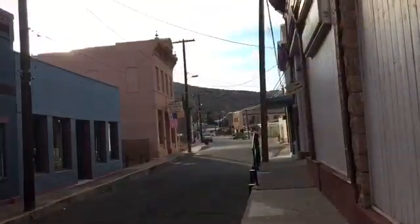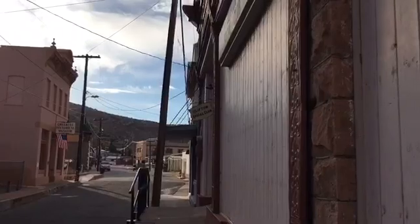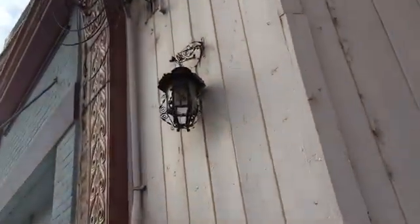Love it. All right, guys, found the historical museum, so let's go see if it's open. Oh, here's the old social club. I think it's closed. You see some beads hanging off the light. There you go. Yep, it's locked. Cash only. The old lights.